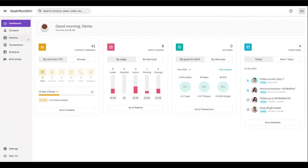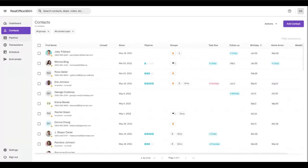Again, as you're working people through the pipeline and closing deals, putting them into your transactions, you're going to see them tally up here. The last tile is a summary of my schedule. As you set those follow-ups, I'll show you how to do this in the contacts. This just gives me a glance: what do I have to do today, as well as what's upcoming in the next 7 days. So let's go over to the contacts. Great place to set those goals.